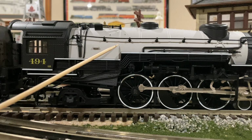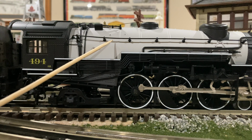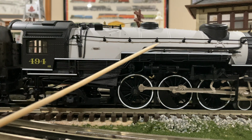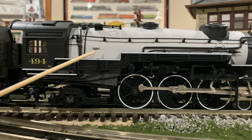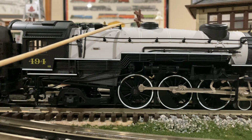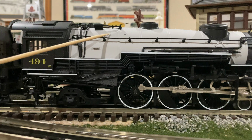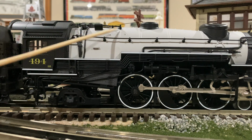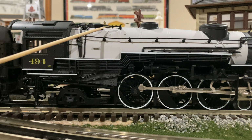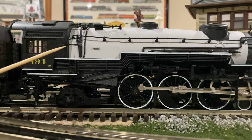It's not really a scream-in-your-face bright white that you would expect from like steam or something, or even pure cotton, but it is a nice matte-looking creamish white. For details, there are molded-in boiler bands as well as boiler brackets up top, and also a few molded-in water washout plugs, separately applied equipment, and also a molded-in step leading up top to the boiler.